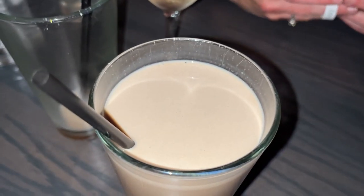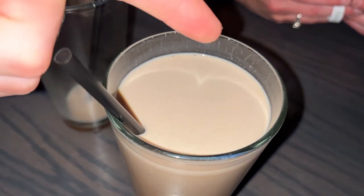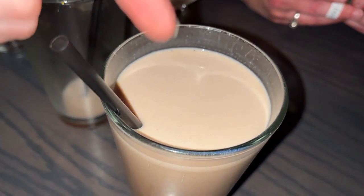Alright guys, you know I love my free refills, and of course, I got a free refill on the chocolate milk, because you know I love my chocolate milk.